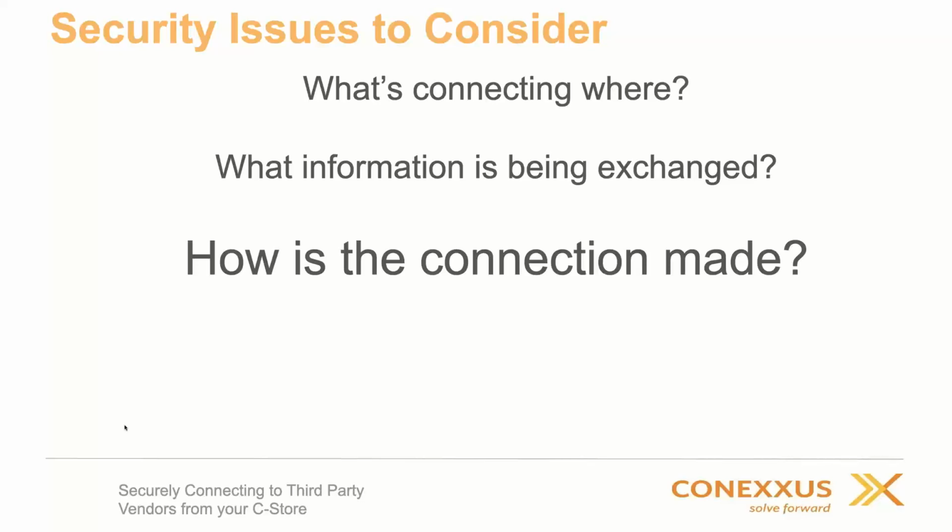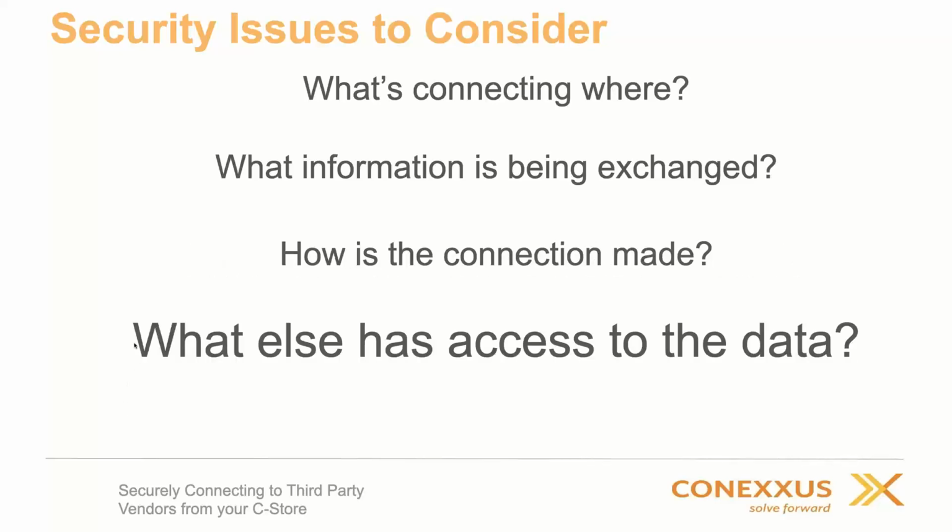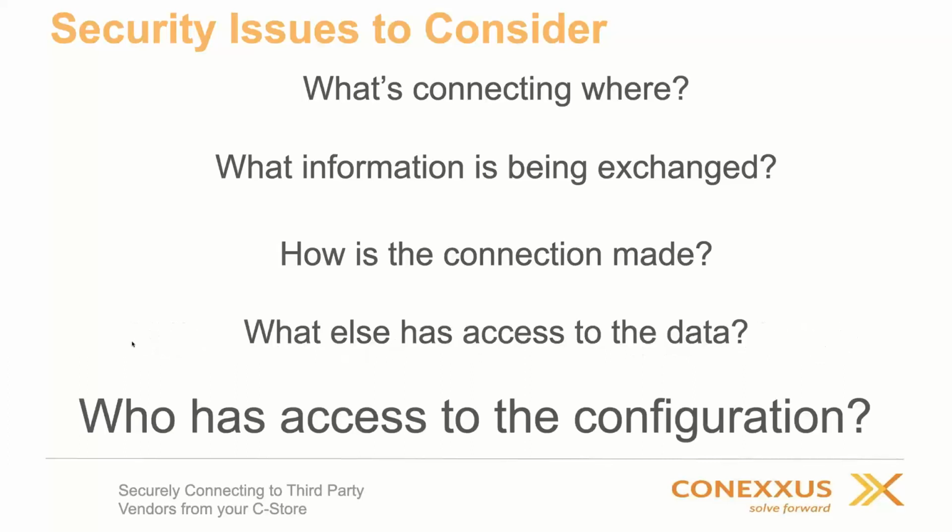Think about how the connection is being made. There's multiple ways that data can get from point A to point B. I'll talk a bit more about that as we go through. Think about what else has access to the data. Notice I'm saying what else, not who else. Who comes from what, but what other devices in your network or in the third-party service provider's network potentially can see and access the data you're sending or receiving. I'll add some color around that in a moment.